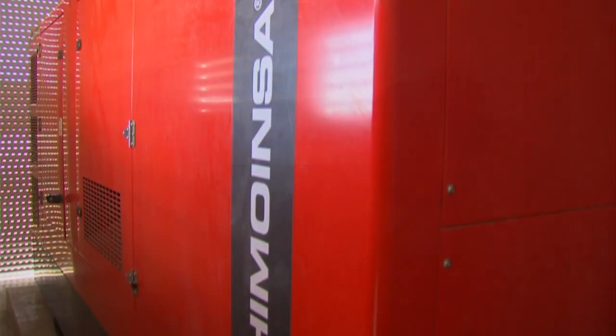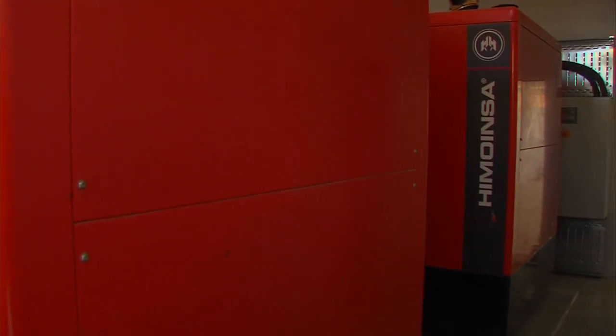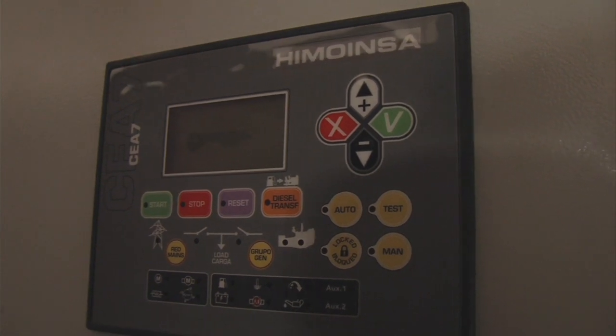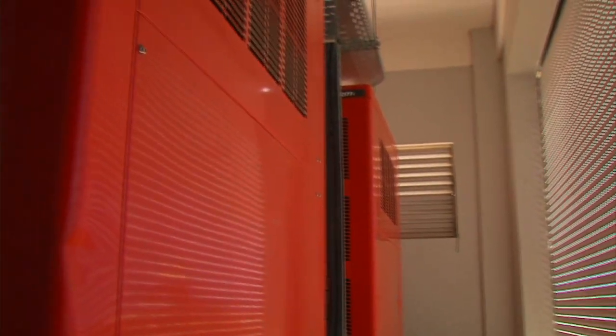There is another room with what looks like some other really big equipment. You could just tell us what's inside there. Well, these are two 350 kilowatt generators. They are responsible for emergency energy backup. You know, when we lose power from Vinlec, they will kick in automatically.